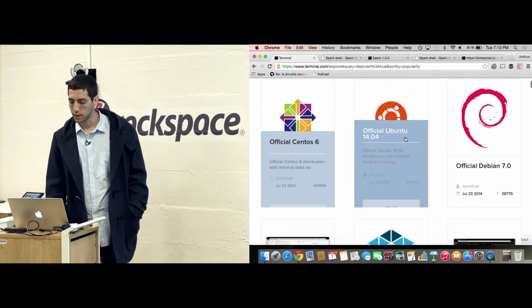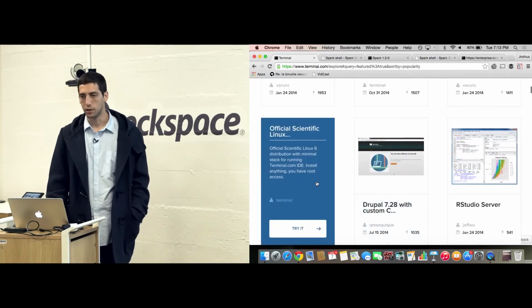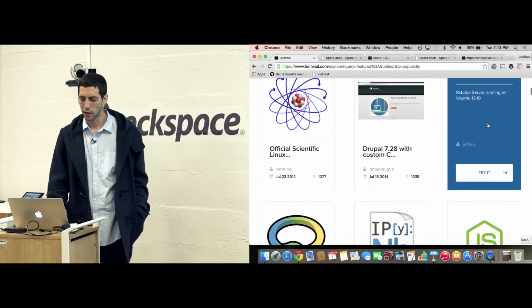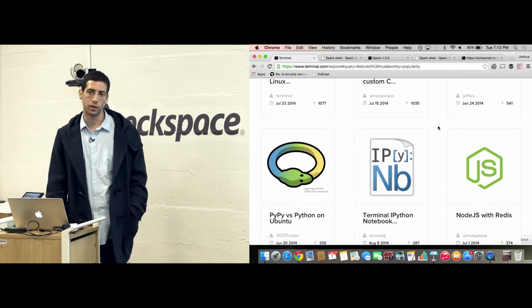So in here, we've got CentOS, Ubuntu, Debian, Octave, different Ubuntu versions, Scientific Linux. You can run all this stuff, and there's a lot of different software that's also been loaded from specific versions. I think this is RStudio running on Ubuntu, if I remember. And yeah, you can run any version of Linux on here.